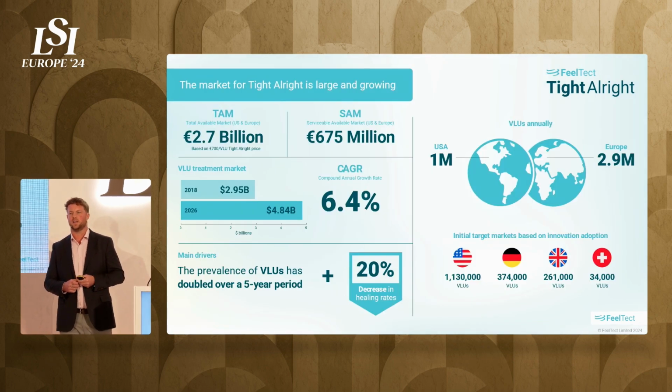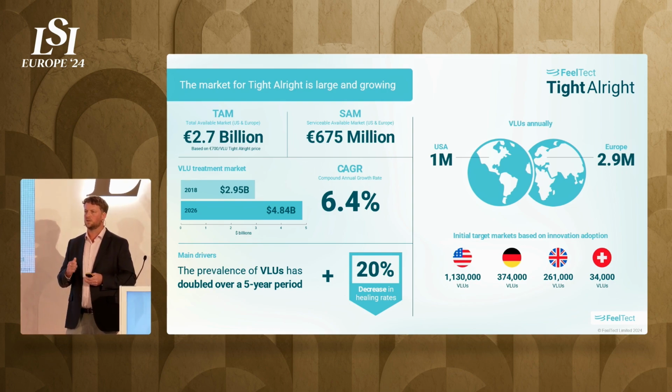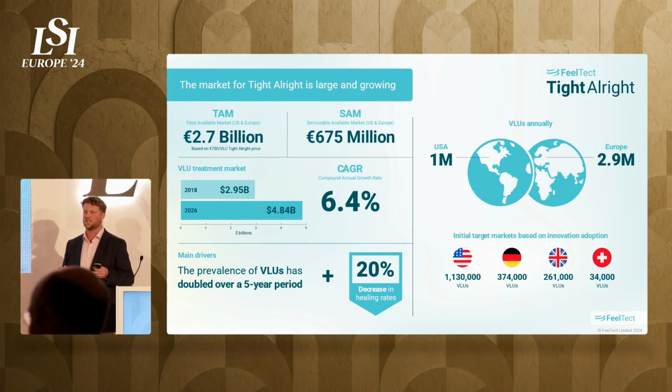The market for Titerite is large and growing. 2.7 billion euros just within venous leg ulcers and just within USA and Europe. This is being driven by growth in associated factors such as age and obesity, with a CAGR of 6.4%. This doesn't account for other indications that also use compression therapy, such as lymphedema, or other valuable markets, such as Asia. Our initial target markets will be USA, Germany, UK, and Switzerland, which are being selected for their size and the available options for innovation adoption pathways.